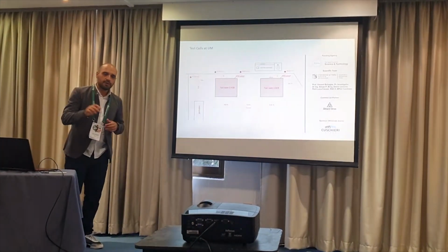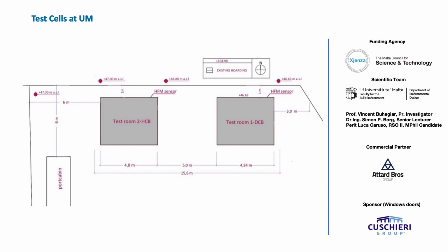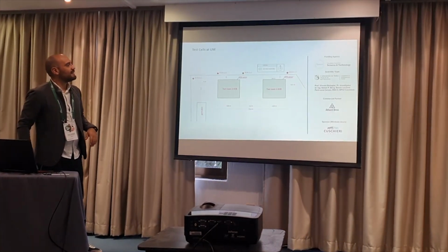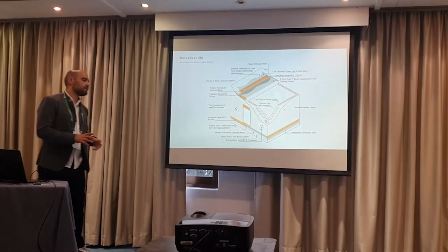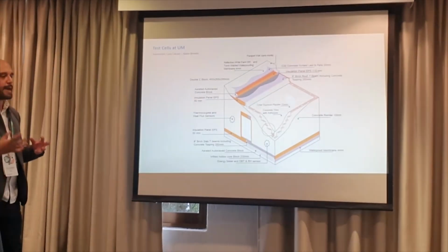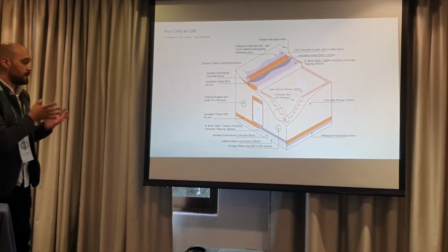With regards to the third methodology, we compared desk-based finite element simulation and in situ measurement of the thermal conductance. Basically, we built two rooms at the University of Malta, and the difference between the two rooms is that the walls are made up in a different way. One is made up of hollow core blocks, those building blocks they always use, and the other one is made up of double C block. In this picture you'll see just the double C block. And as you can see, we over-insulated the roof and the ground slab because we wanted to have more heat transmission through the wall.